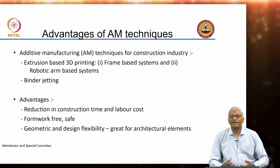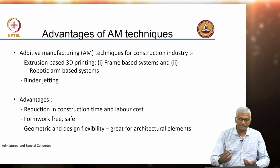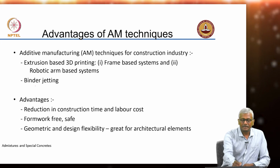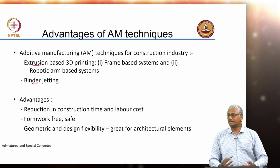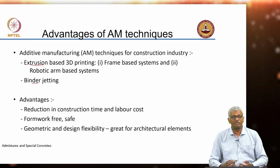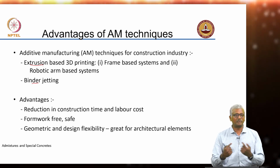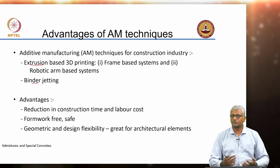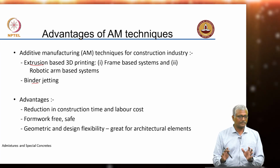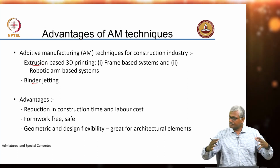Of course, why are we interested in additive manufacturing techniques in construction? One, of course, if you look at the type of systems that are involved, which we already discussed previously, extrusion-based 3D printing and binder jetting are the two types of 3D printing that can be done for cement-based materials or for concrete. Within extrusion-based printing, you can have a frame-based system, like I told you earlier about the gantry-based frame or the delta frame. Those are frame-based systems in which the frame basically is bigger than the structure that is being built. So, you have your 3D printer on a frame, and your entire area of building is within that frame.